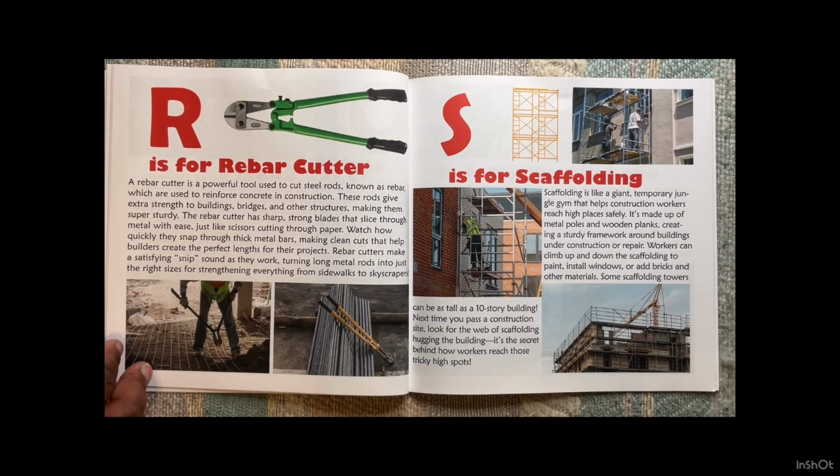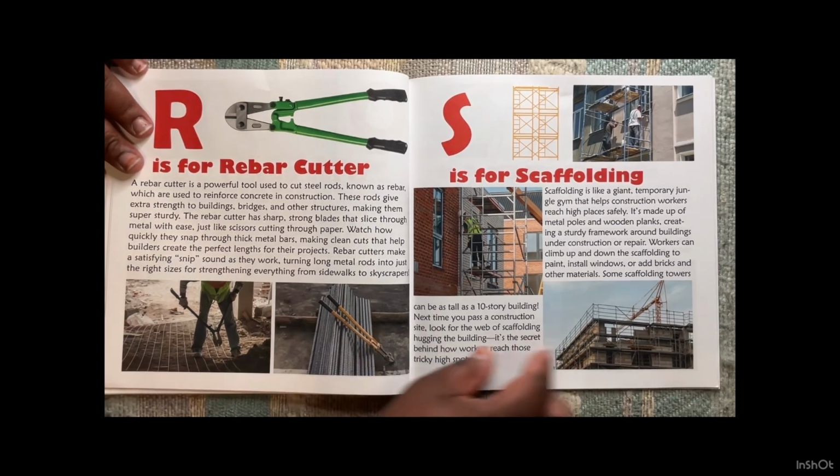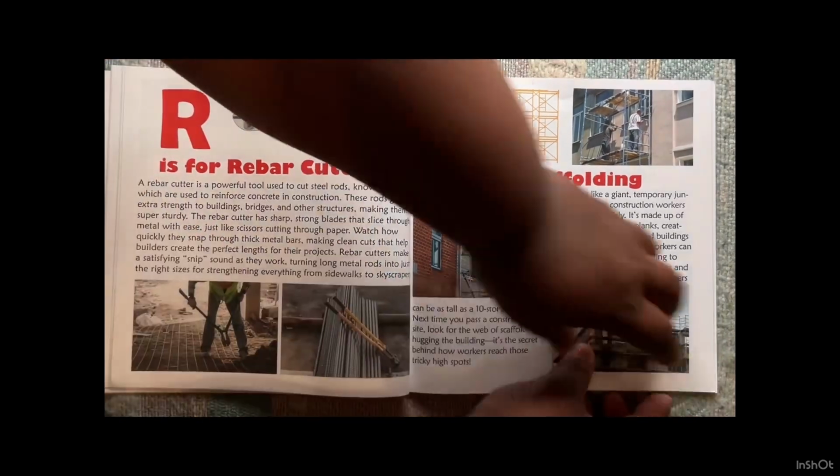S is for scaffolding. Scaffolding is like a giant temporary jungle gym that helps construction workers reach high places safely. It's made up of metal poles and wooden planks, creating a sturdy framework around buildings under construction or repair. Workers can climb up and down the scaffolding to paint, install windows, or add bricks and other materials. Some scaffolding towers can be as tall as a 10-story building.